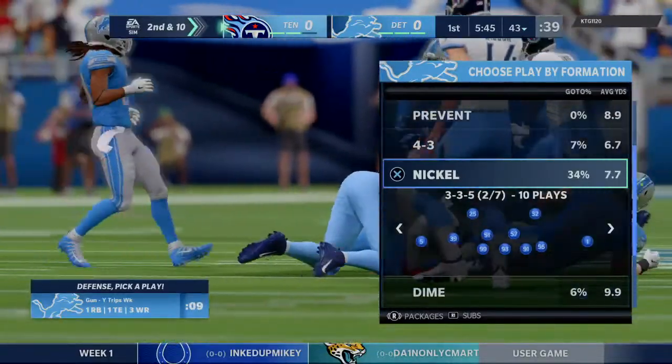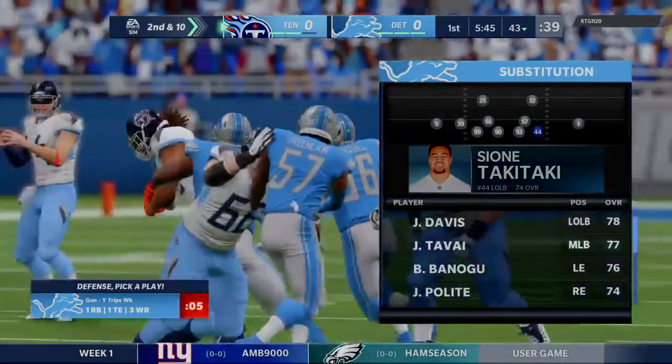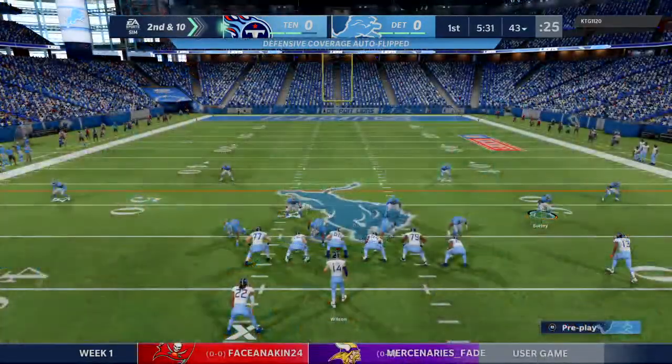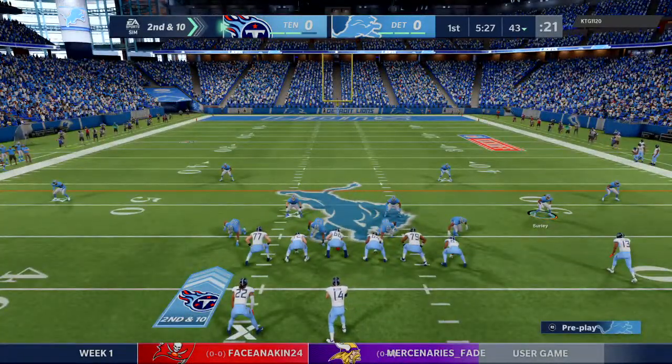I think doubling him has to be a priority because you can't move up to the next level if you don't take care of him first. Officially nothing on that last run. They'll try again, second and 10.